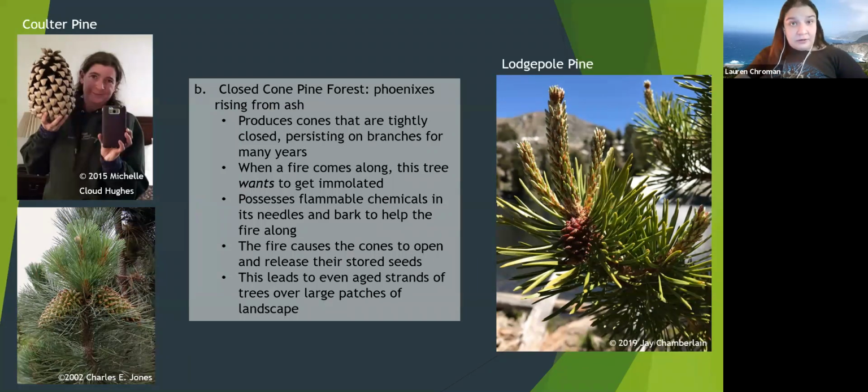When I was very young, I was told while hiking that one of the common names for coulter pine is the widowmaker pine. Because if one of those pine cones happens to break off and fall on you, well, you can take it from there.